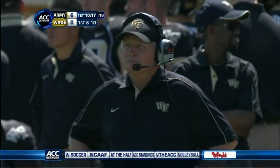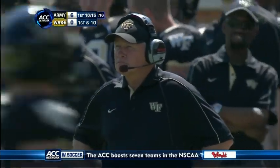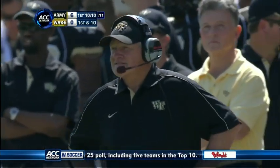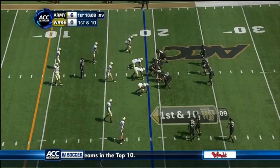Here's Jim Grove in his 12th season. Wake Forest ACC Coach of the Year in 2006. Took a team to the ACC Championship in that same year. He's done a great job here at Wake Forest.